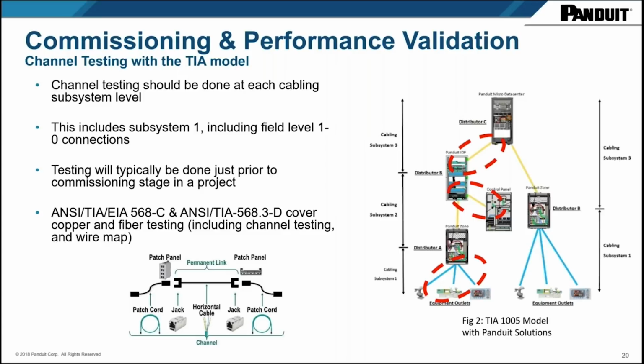This is a step that should be done, or is done, ideally right before the commissioning of the cabinet and the machine as it enters service. If you'd like more guidance on this type of testing, you can reference TIA 568C and 568.3-D for copper and for fiber. Although this step is often performed by a low voltage installation contractor, some control systems integrators find the ability to perform this type of testing on their own is helpful in the commissioning stage.